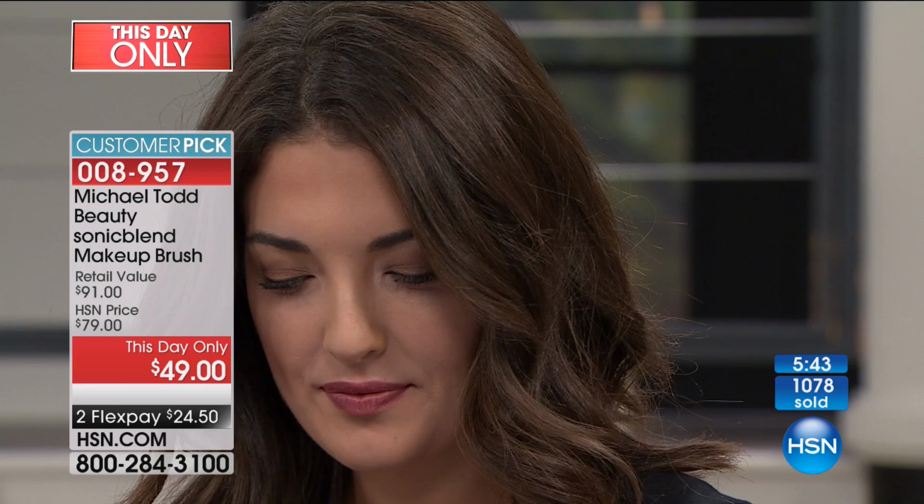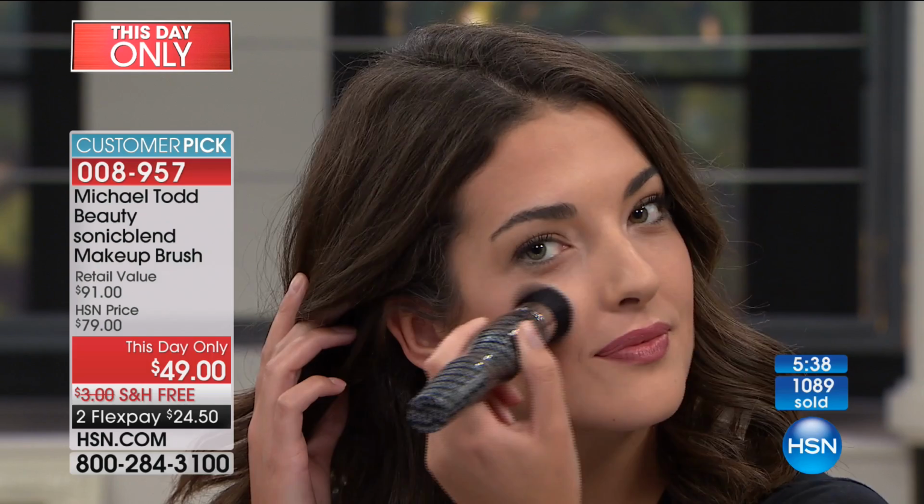You don't have to be a makeup artist to achieve that professional look that you're hearing about with all the social media bloggers that you're reading about in Allure magazine or Elle magazine or whatever you're reading right now. This tool is like a magic wand for makeup. It transforms you into a makeup artist. And Connie, that's what I love most about this.